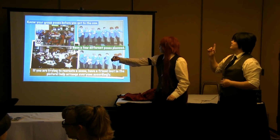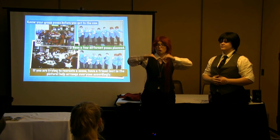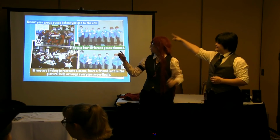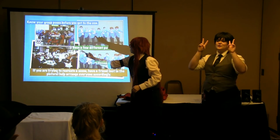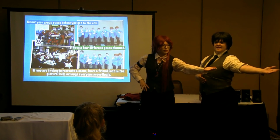So up here, the reason this works is we're going small to tall, or you can go tall to small. The goal for this is symmetry. It's like the school photo. All of those arms are in the exact same place.